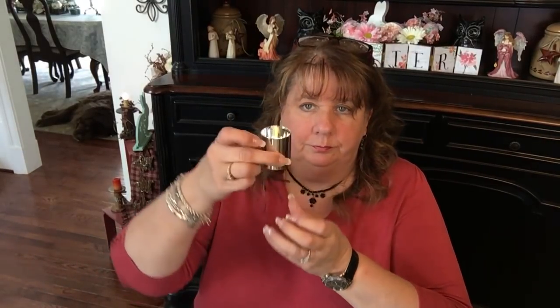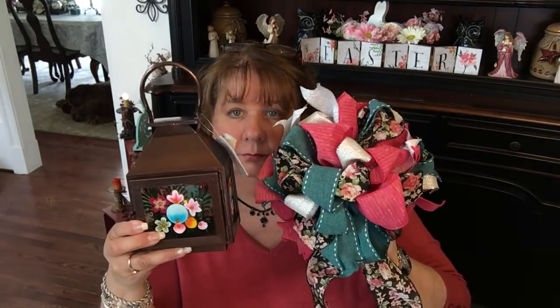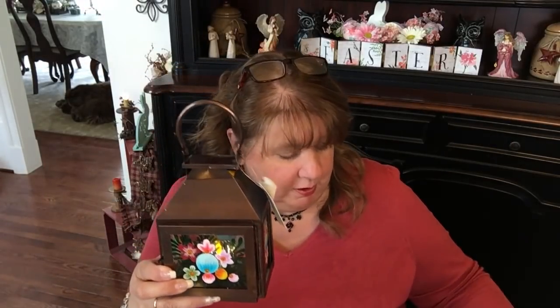I bought that little birdhouse I think I'm gonna put on the other end. So I have a little votive candle that I can set up in there. But how cute is that? And this was $9.99, regularly $20, $9.99. I mean, how much more perfect could it get?